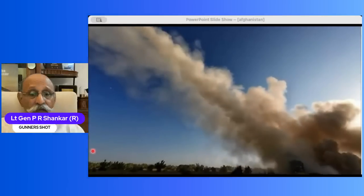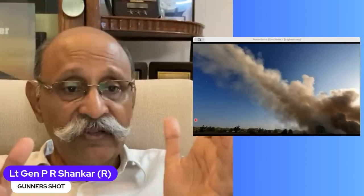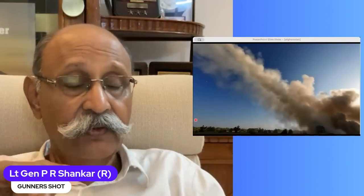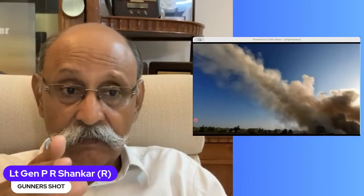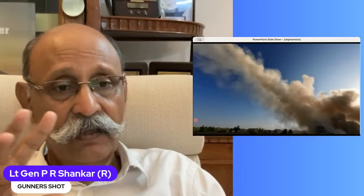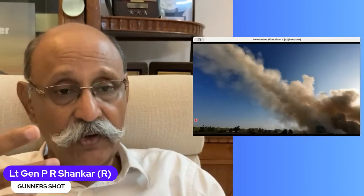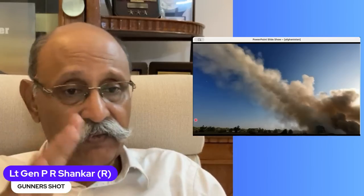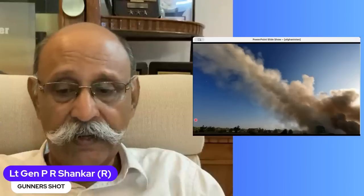Right. If you see the firing, they fired 4 missiles from a launcher. Each launcher in Pinaka fires 12 missiles. Very steady firing, I must say. No wonder the French want this missile. And I've written an article on the Pinaka and what could be done beyond Pinaka. It'll be out tomorrow in the Financial Express. Have a look.